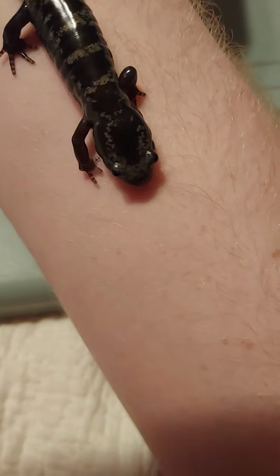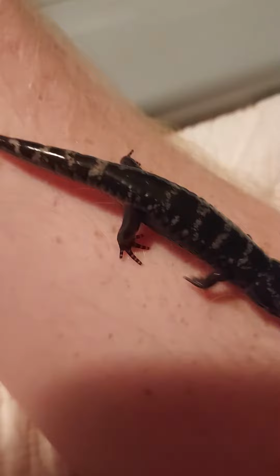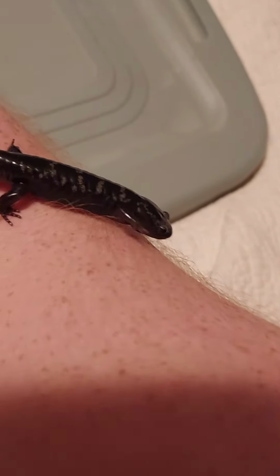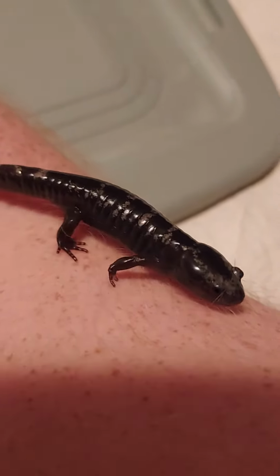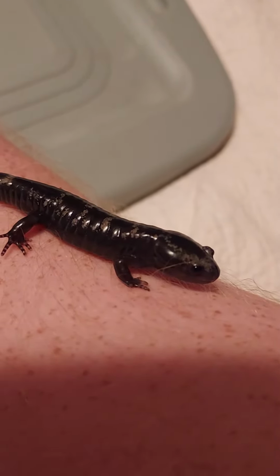It has itty bitty feet. It has four fingers. Oh, that one is missing a finger. Oh no. Poor little newt. It's just crawling up my arm. It tickles. Oh no. There. It stopped.